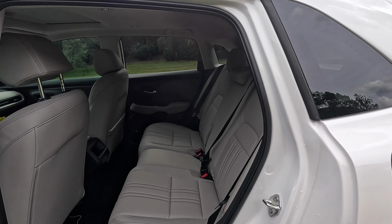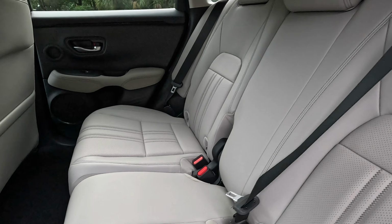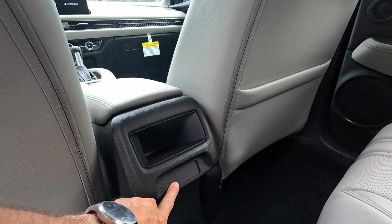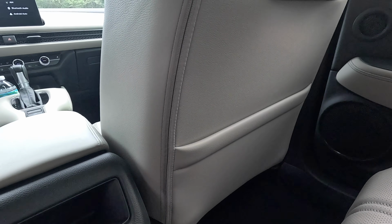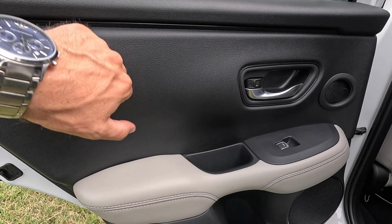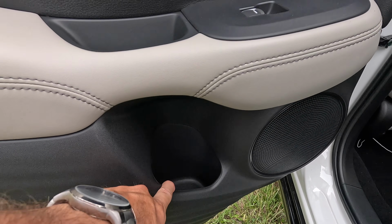This is where the ADX actually loses value to me, because it's the same seating. The only difference is you have an armrest with cup holders, you'll have USB ports here, and you'll have air vents. Here you don't have any of that. You do get the storage behind the passenger seat, and the door card is identical to that. So everyday materials, you still get the somewhat glossy black here with a beverage holder.